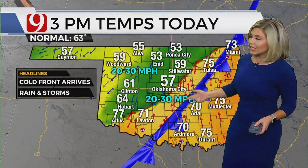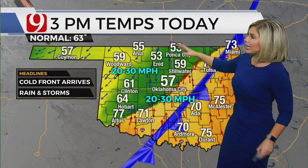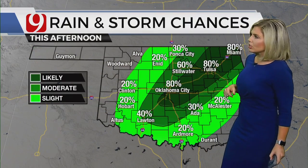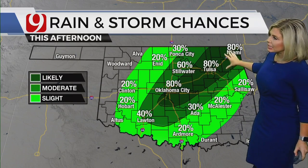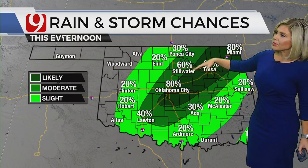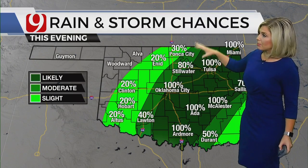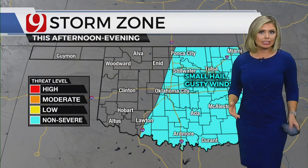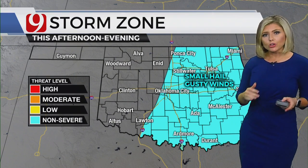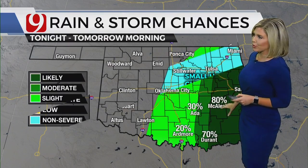So for later this afternoon, going with about 3 o'clock, temperatures should be in the upper 50s in Oklahoma City, low to upper 50s really across the north and northwest. And it's going to be pretty likely that the rain and storms will be basically along I-44, and then later this evening, those chances really start to ramp up, especially along and east of I-35. And we're not expecting any severe weather with this, but we could still see maybe some small hail and gusty winds, especially east of I-35.